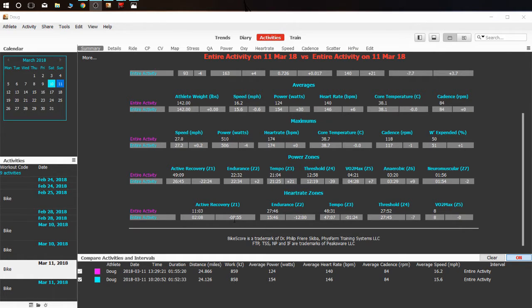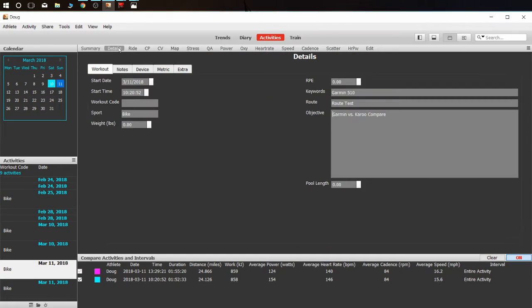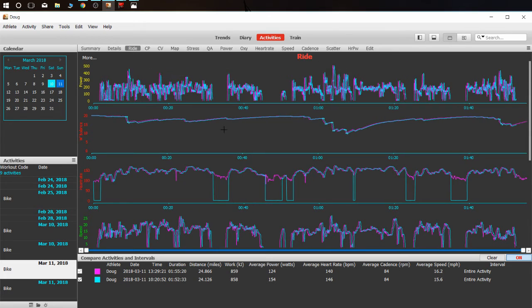Heart rate zones again seem, well, these are definitely weird. And again, if you add up all these times, the number for the Karoo seems much higher than the number for the Garmin. It's 8 extra minutes here. There's 12 extra or 12 missing minutes here, 9 missing minutes there, a missing minute here. This is only 7 seconds. They should really do something with that display. But anyways, there's nothing really there in the details.